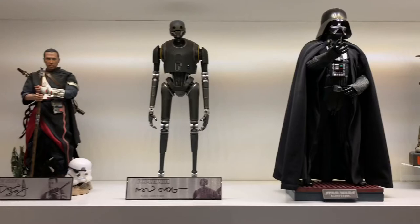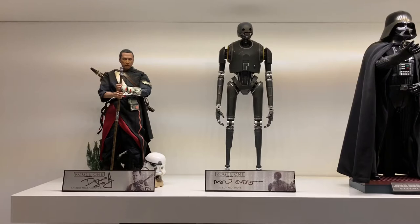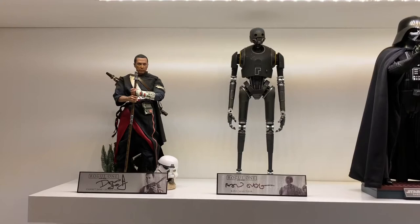And then rounding off the 1/6, we have Chirrut Imwe from Rogue One and K2SO, both with in-person signature plaques. And I think what we'll do is, as we move to the next section, which is the review, I'm going to pick these two to have a good look at. Shoot. Two of my favourites. So we'll pick these two up in the next section.